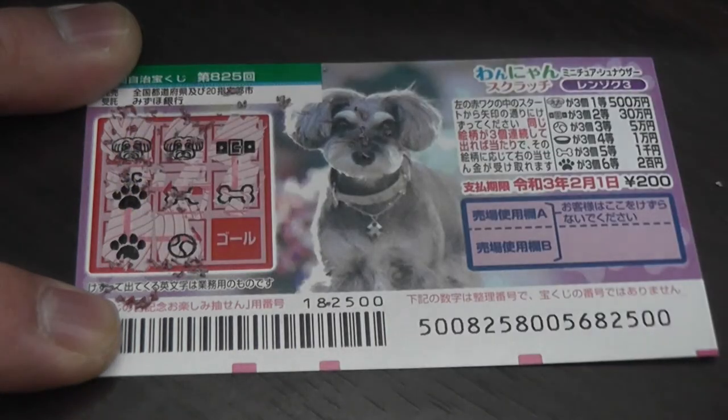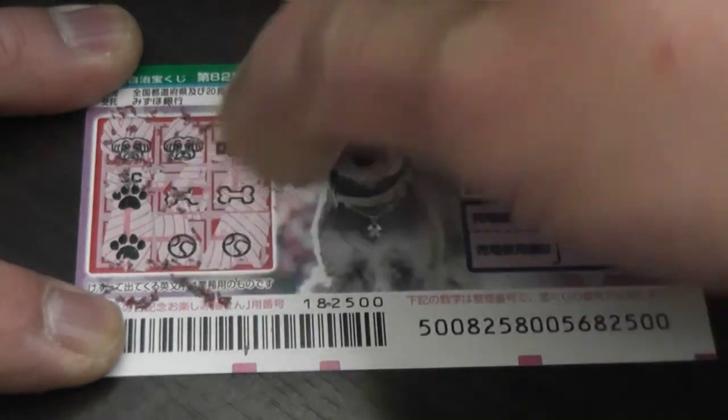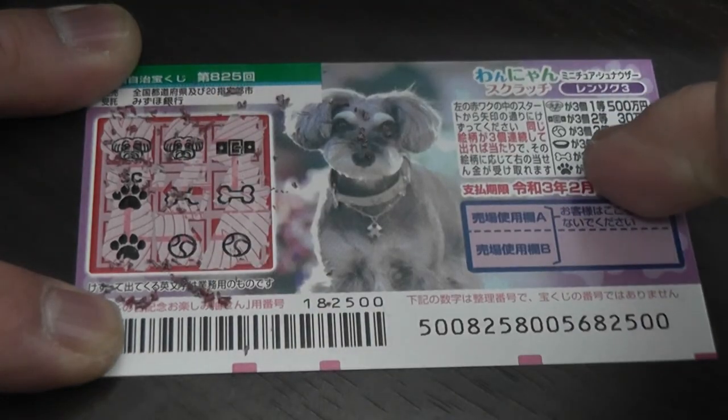A ball. This is my last box, guys. What do you think? Am I going to win anything? Come on, win the first prize. A ball. That would be the third prize. Santo.